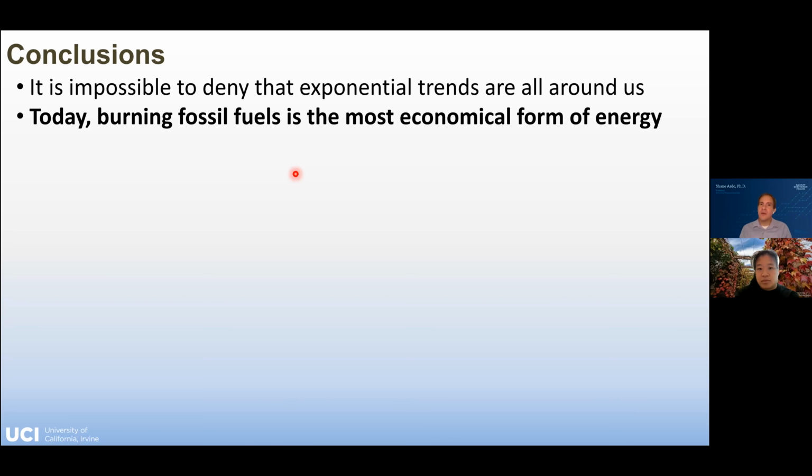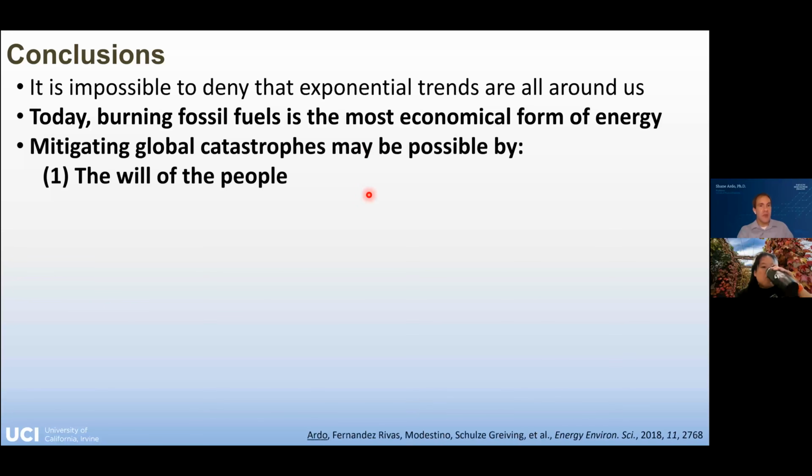And the same thing, I would argue and hope that people trust in scientists and engineers, that they have thought very hard about their exponential trends and their models, and they're telling us very good information about things we need to pay close attention to. And that includes burning of fossil fuels, of course. Right now, that is the most economical form of energy, but we can maybe mitigate global catastrophes by doing certain things.